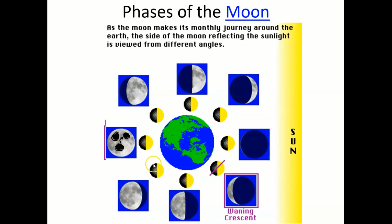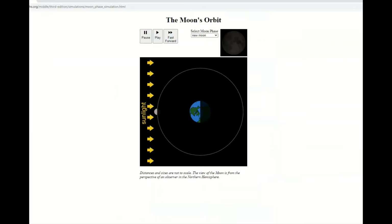And as the moon continues going around, less and less of that lit up surface is going to be pointed at you and me, and we see less and less of the moon until we get to the new moon phase. All right, maybe this isn't helping either, so let's try something a little bit different. We'll be using this simulator right here. I'm a big fan of simulators. They help. So what I've done is I've selected the new moon phase.